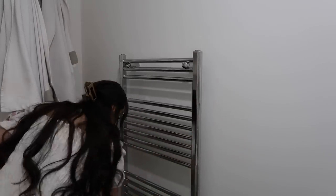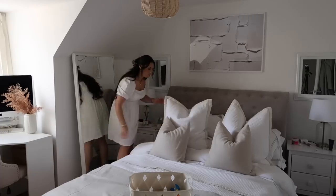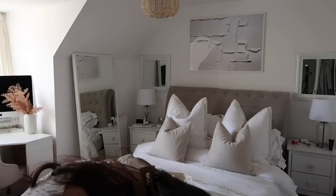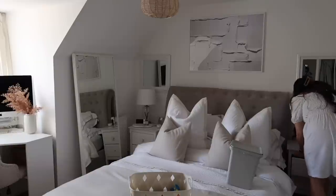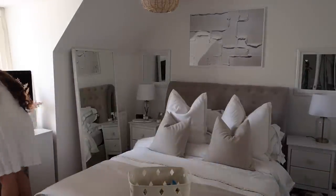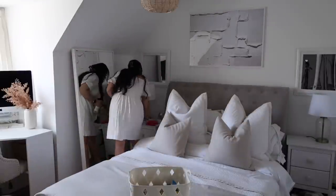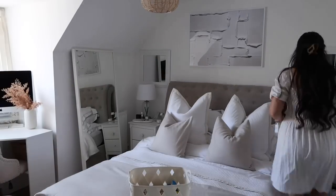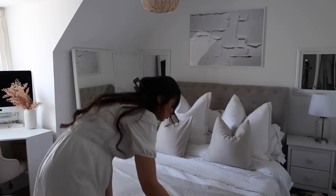And then to finish off, I'm just freshening up our bedroom, which is something that we like to keep tidy on a daily basis. I mean, we try, but because we sleep in here, I want it to be a really peaceful and calming space, so we always make a conscious effort to keep it clean on a daily basis, and we change our bed sheets once a week. So yeah, we always do that. But I did Hoover in here as well. I just forgot to film it.